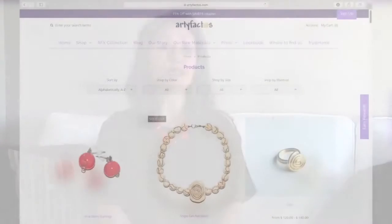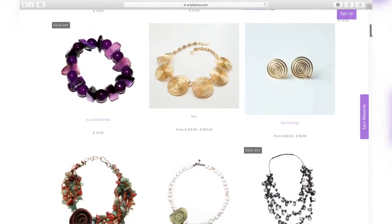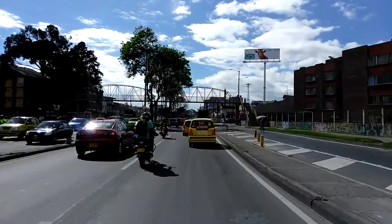Artyfactos is an eco-exotic statement jewelry business that features hand-woven designs by unprivileged women in Latin America. Our boldly colored pieces are made out of 100% recycled, all-natural materials like orange peel and coffee beans. Recently, I traveled back to Bogota with WCTV, following Artyfactos and meeting the artisans behind the jewelry I'm wearing.